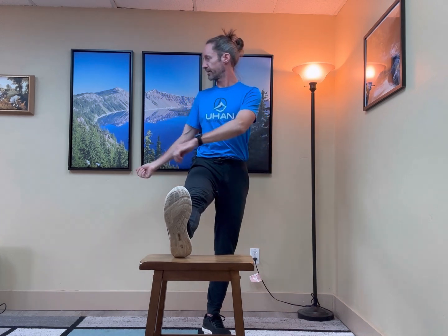The second one, same position. Leg comes up, pelvis points towards the foot. This time, I'm going to rotate towards. I like putting my hands here so I can feel that my trunk is really moving and it's not just my head or my shoulders. So I am twisting my whole spine towards that foot, aiming in this case for my left shoulder to twist down to my right foot.